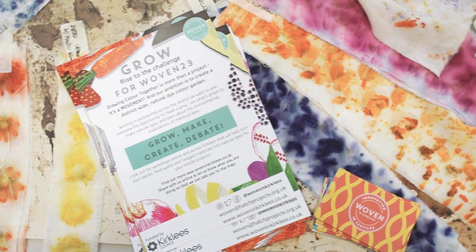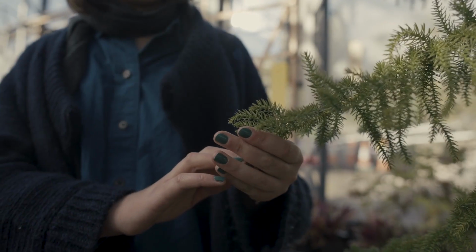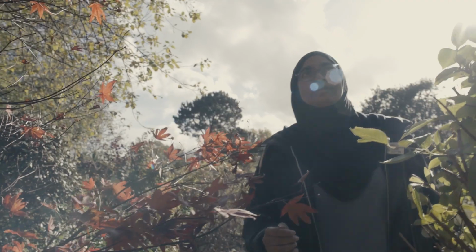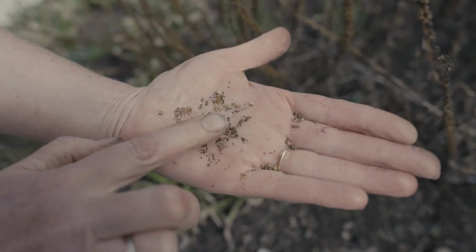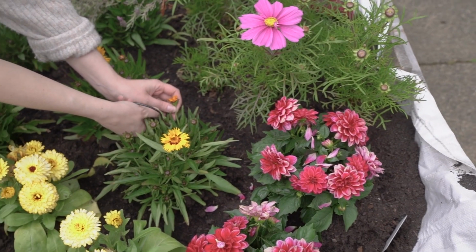Growing colours together means connection to me. So it's about connecting to nature. It's about connecting with other people. And it is about bridging that gap between gardening and art practices.